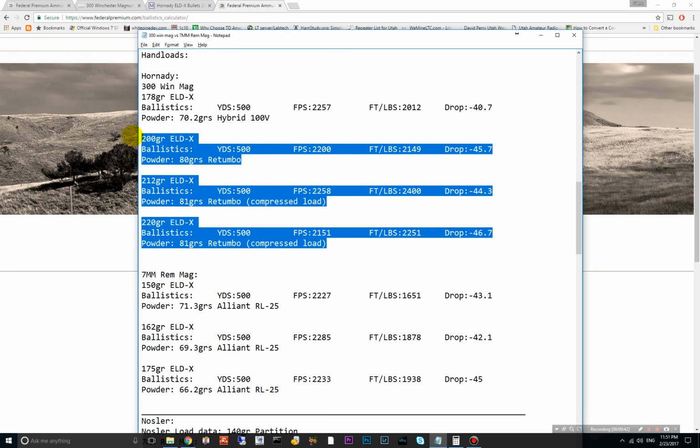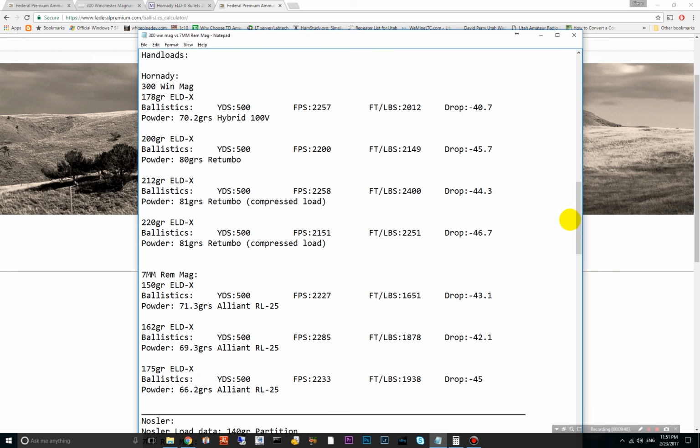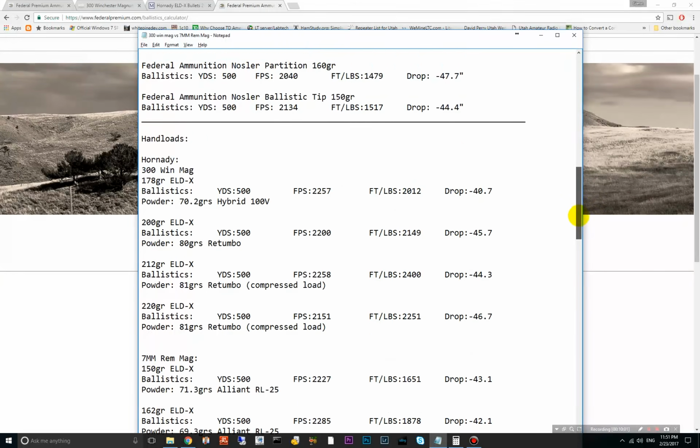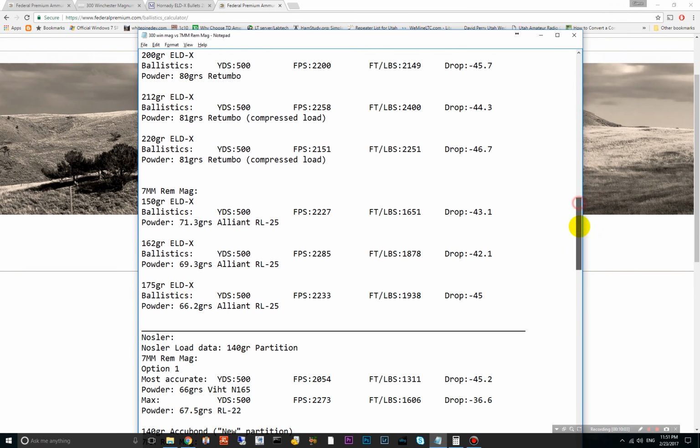Now any of these right here is going to kick close to 30 pounds. If you look back up at the recoil chart, they don't even have a 200 grain bullet on here. So you're going to be getting quite a significant kick from these hand loads out of this 300 Win Mag. Same with the Remington as well, just not quite as bad as the 300 Win Mag.